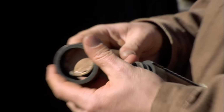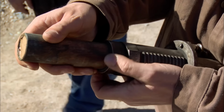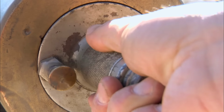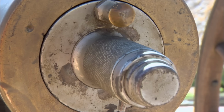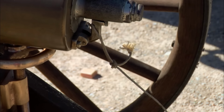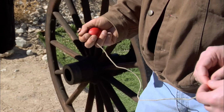Screw off this collar, put it around the cartridge, and then screw it onto the breech. And that also acts as a shell extractor when you want to remove it from the cannon. There it goes in like that, and it will lock in position. And you need that lanyard, stick it on here. And it's ready to go, and you pull the lanyard, and she's gonna let loose.